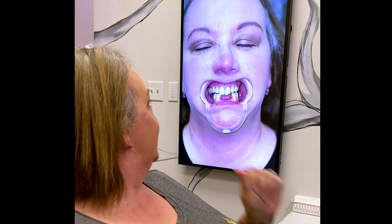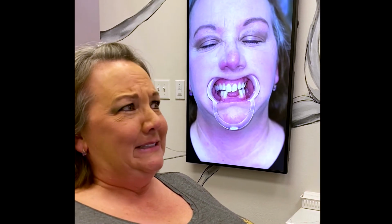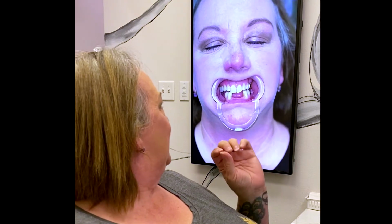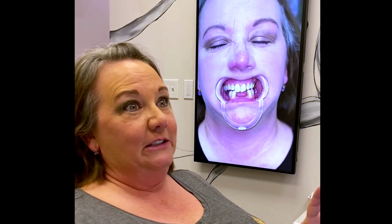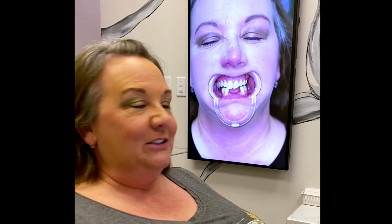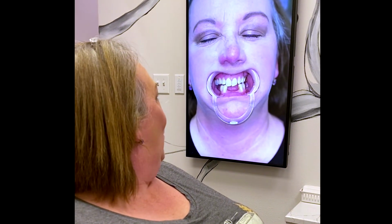That was hell. That was bad. 8 years of a partial that didn't fit right. That, and my teeth had started getting crooked for some reason. Like that front tooth didn't used to look like that. Yeah. And they had just started getting so bad, and I didn't know why. I didn't take care of them for the longest because I was so scared of the dentist. And I did start taking care of them, and they just got worse.